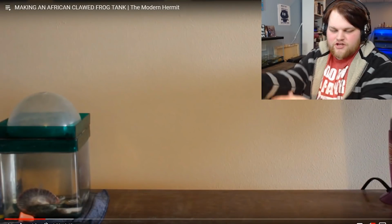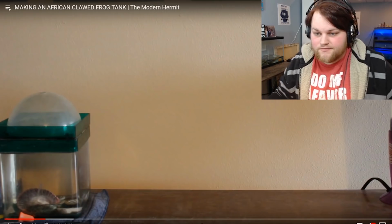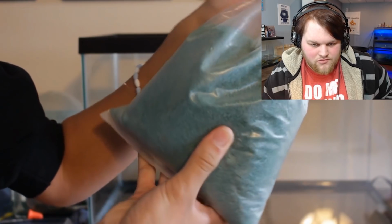I'll show you my African clawed frogs and their current enclosure. So first things first, I got this 10-gallon glass tank. I set it up on our piano. Once I got it onto the actual piano here in its new place, I went ahead and put in the substrate.